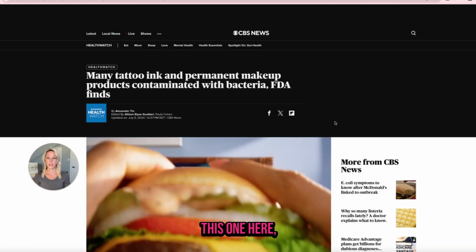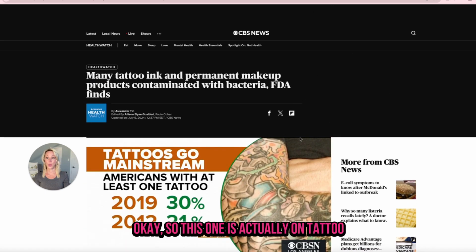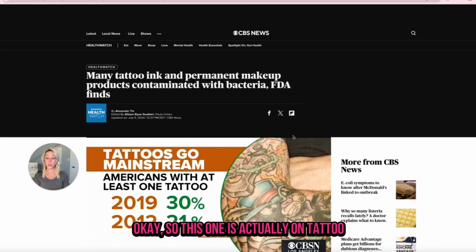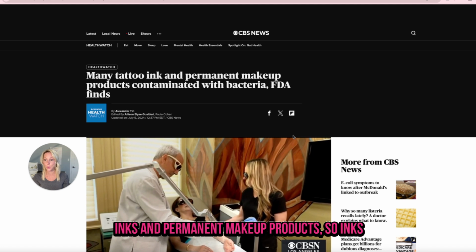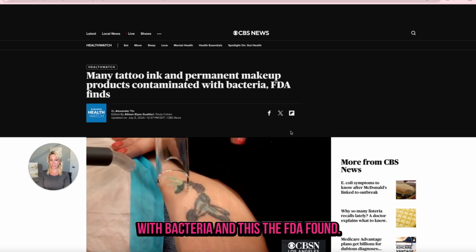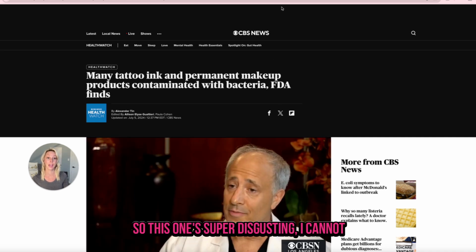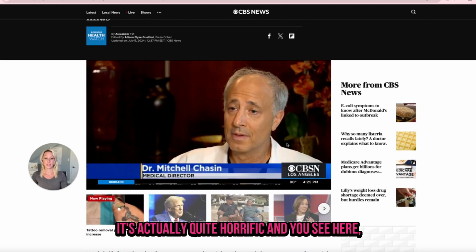This one here, a nice ad of a burger. I'm hungry. Okay, so this one is actually on tattoo inks and permanent makeup products. So, inks and pigments that are contaminated with bacteria, and this the FDA found. So this one's super disgusting. I cannot believe it. It's actually quite horrific.